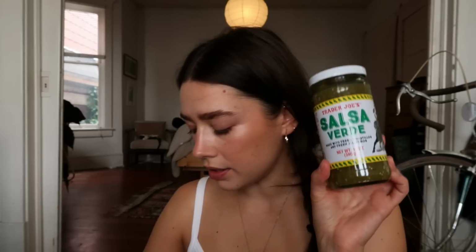I got the salsa verde and then the just classic salsa, which I really love. I think these are kind of underrated. I don't know. I like them. And then I've never tried their habanero hot sauce, so I got that.